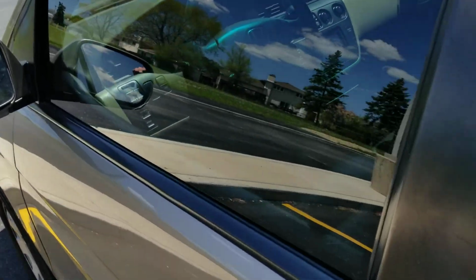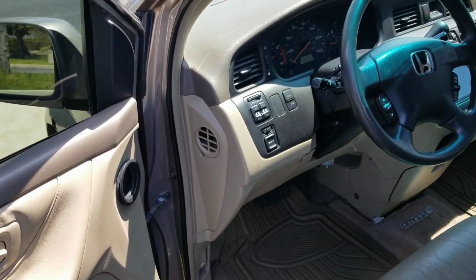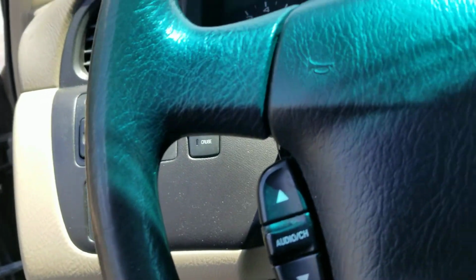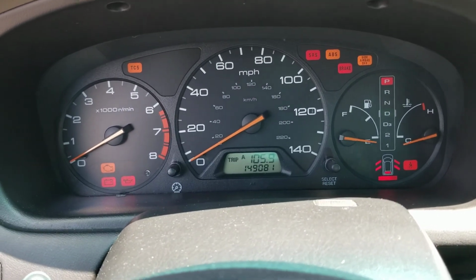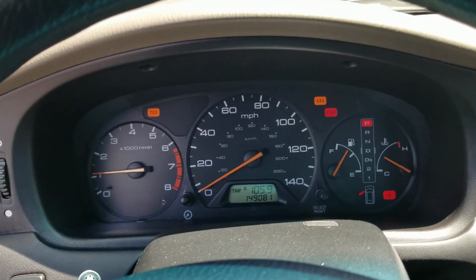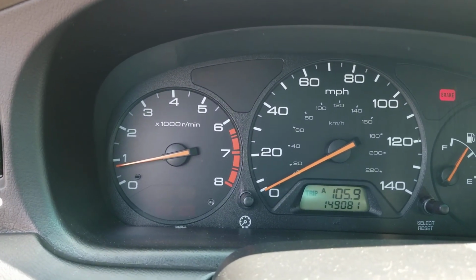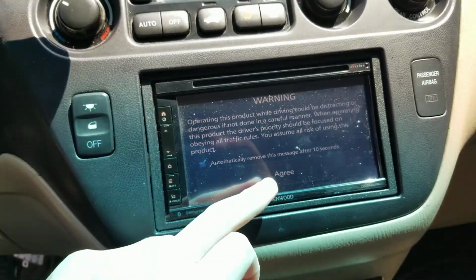Okay, let's go quickly see on the gauge cluster how things look. We can do a startup and then check out the hood and what's under it. Let's get inside here, pop the hood. Let's check the mileage. 149.81. Start it up. Starts up with a little bit of hesitation for its age, which really isn't that bad. Idle is really smooth. No warning lights. And you've got a 50-watt sound system in here.